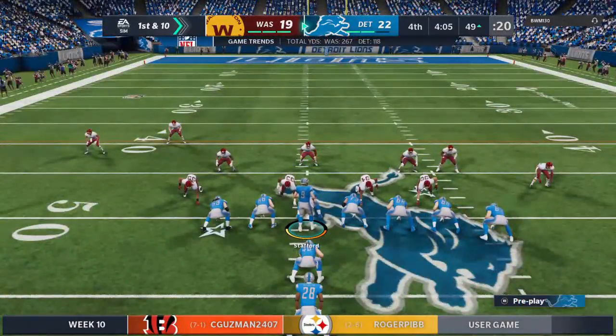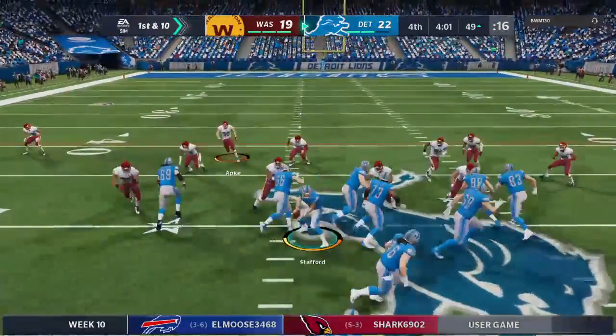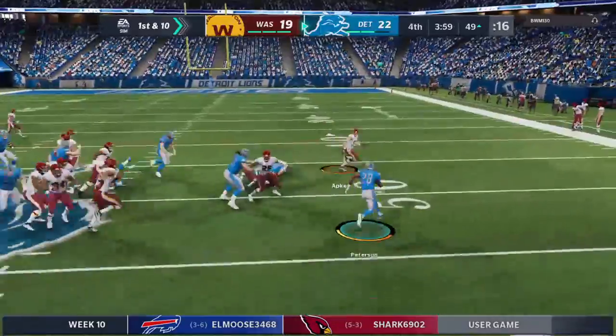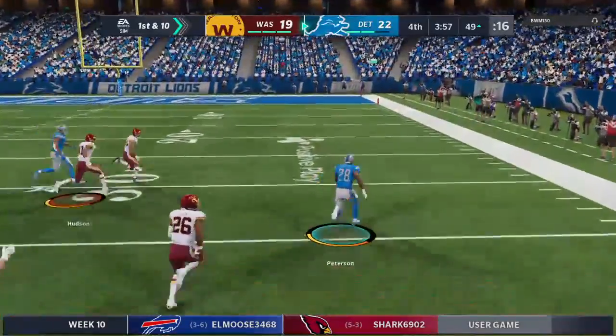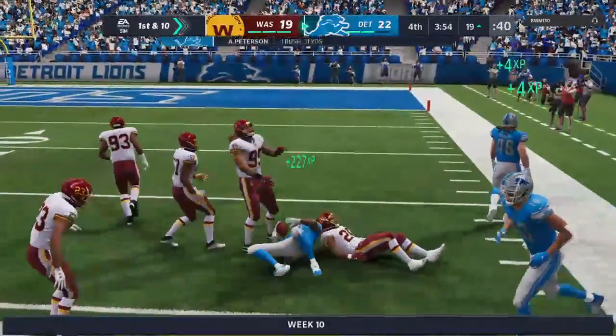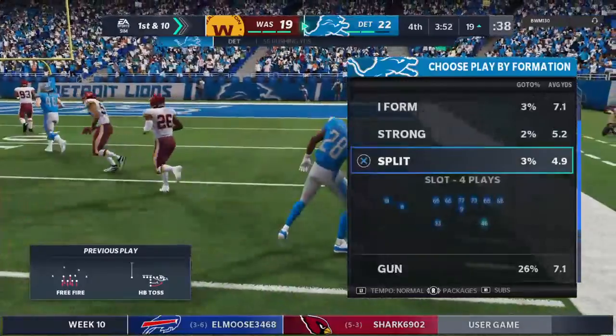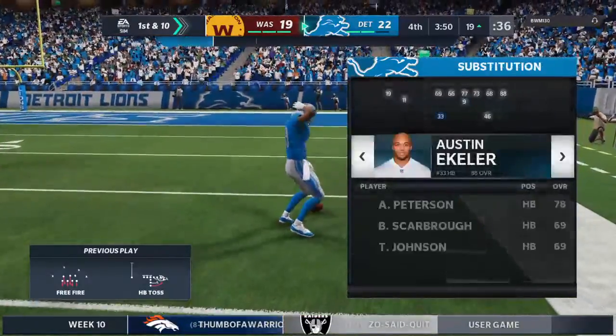Some good games going on in the early window. This might be the best of the bunch. Here's Adrian Peterson in his 14th NFL season. They'll wind up getting this one all the way down inside the 20. Last play they went over 20 yards. This time they topped 30.